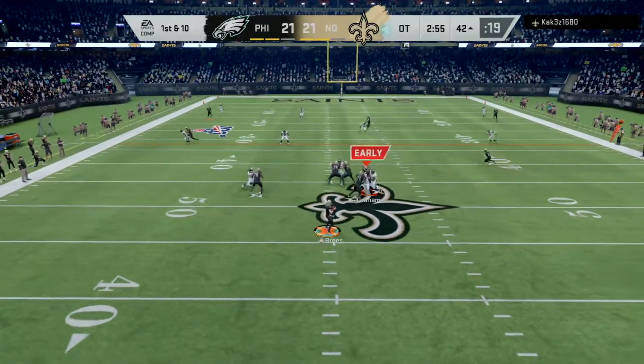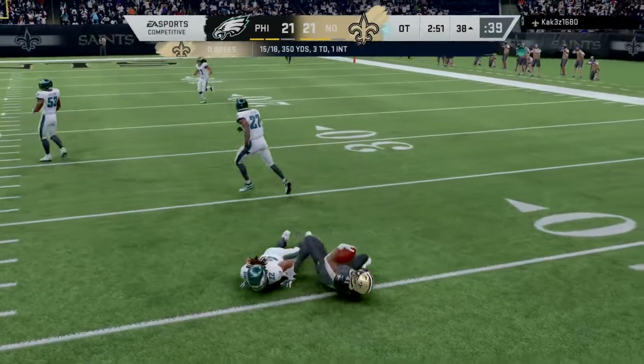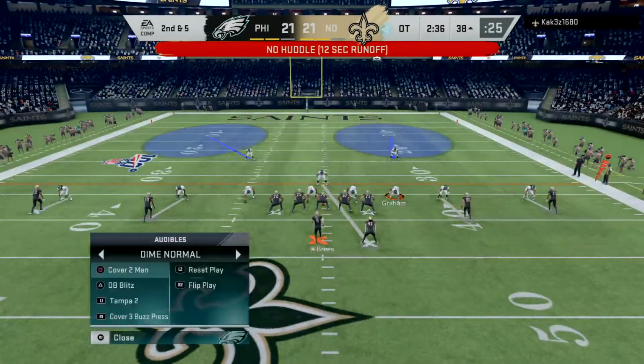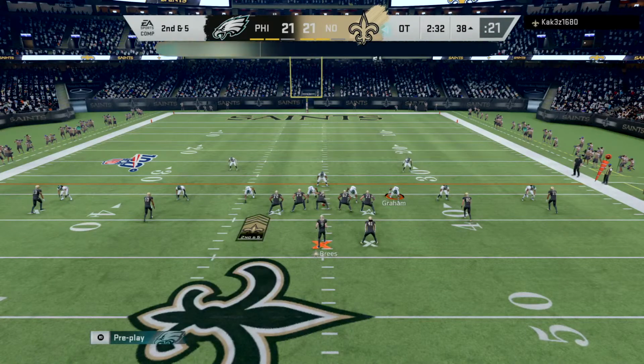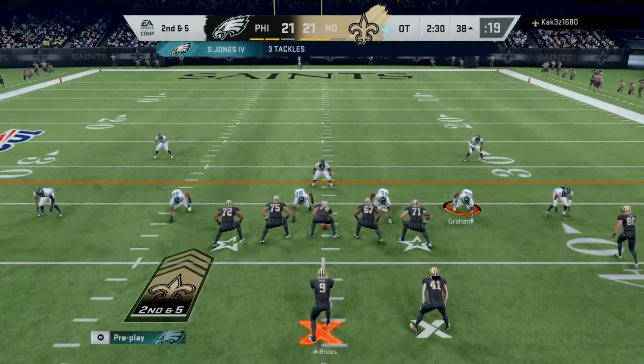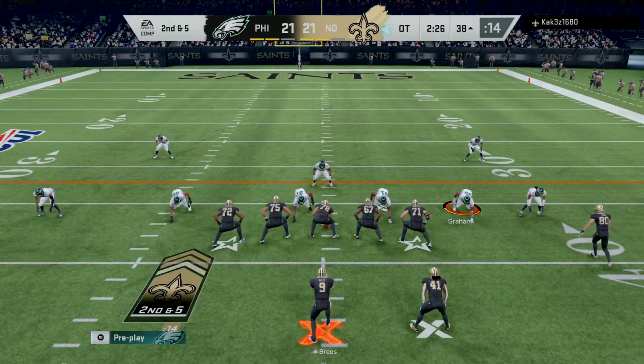Maybe should burn one. Yeah, when you get back-to-back explosive plays, to me, anything over 10 yards, I don't care if it's a run or a pass, I count it as an explosive play. That sets your defense back on its heels. A timeout here would be a good idea and try and get themselves settled because we're in OT. This is big time.